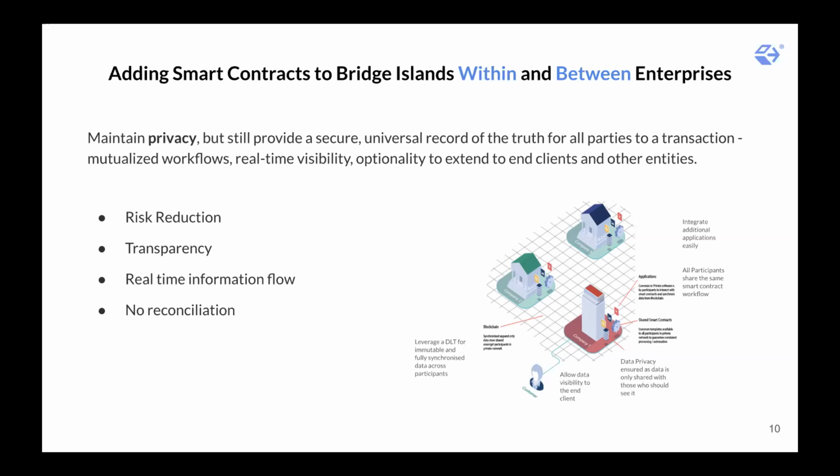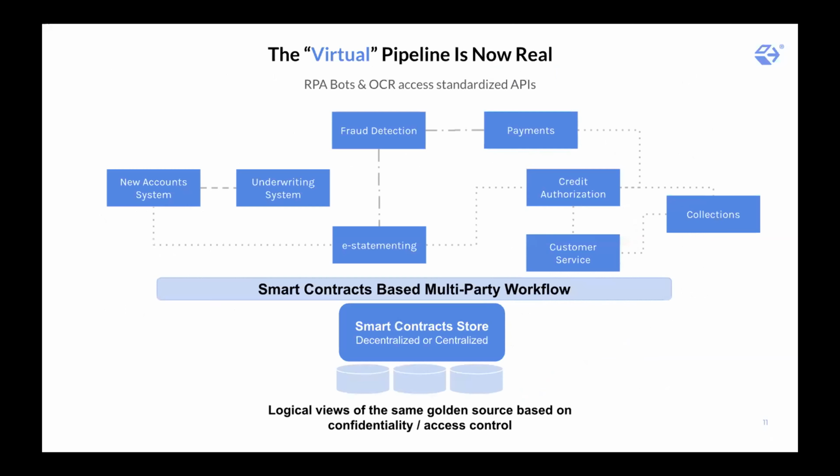But there are obviously a lot of breaks that happen as you do that, as you try to reconcile data from one system to the other, as you try to send messages from one application to the other. So smart contracts sort of provide a layer between the applications, so that they can all access a single golden source of truth. So here's an example of what that looks like.